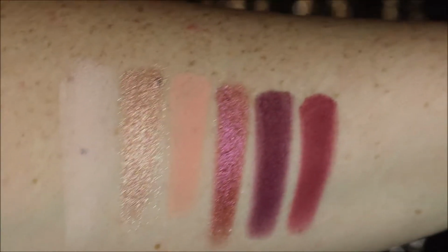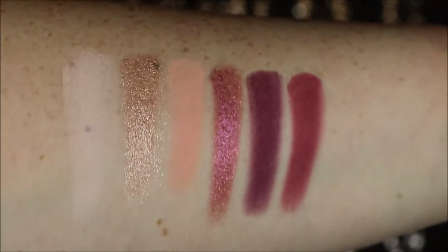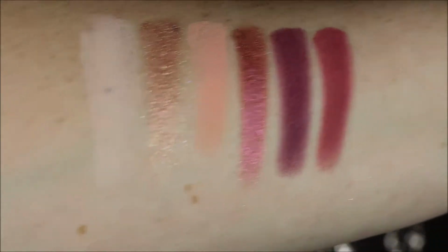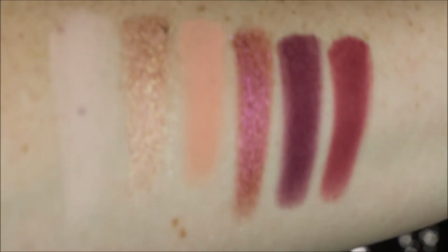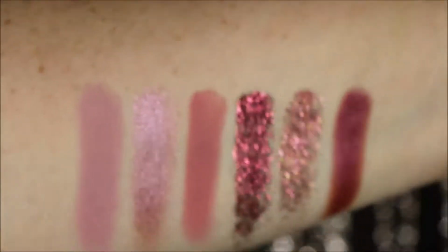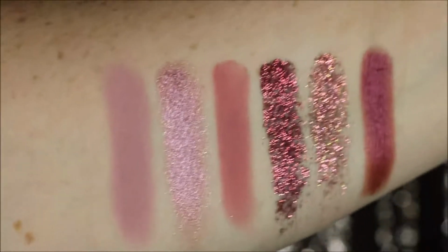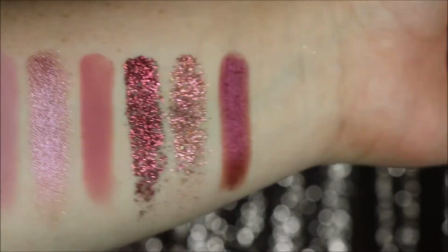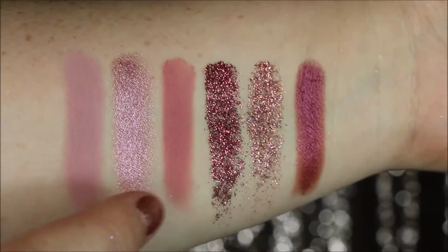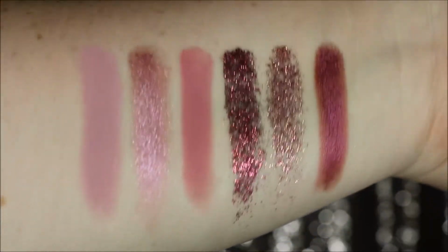Here is the first row. Everything performed really well in the first row. The reflective ones are buttery and gorgeous. Here is the second row. Pretty sure this is my favorite row. I wish I would have used this pearly, can you see my point? This one. I wish I would have used this reflective shade in the tutorial instead. That's kind of the color I was looking more for.